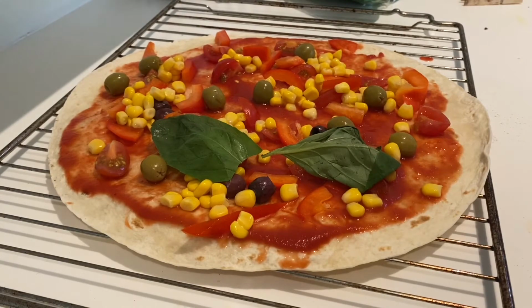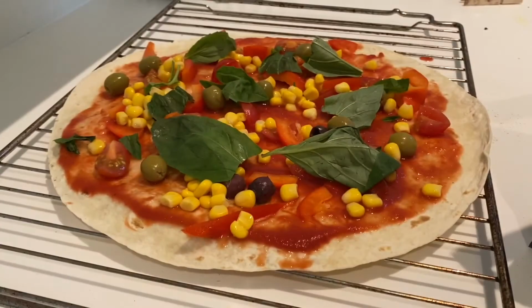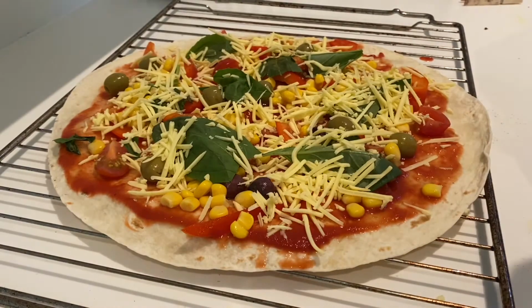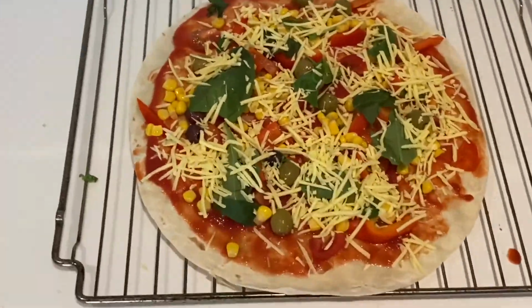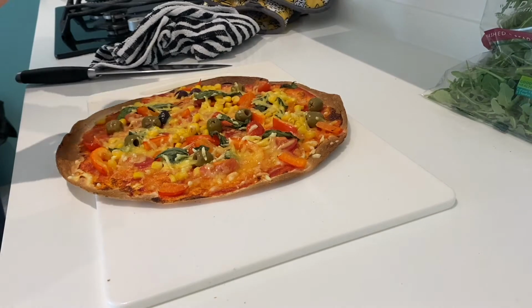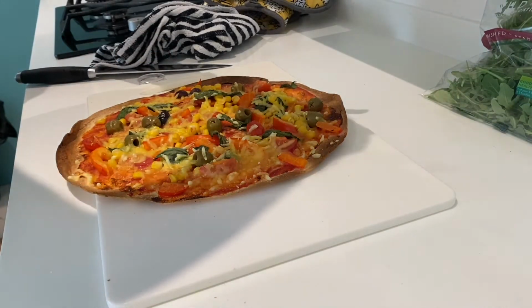I then added on some fresh basil leaves and some Violife vegan cheese. Quite a generous amount there. I actually quite like this vegan cheese. I wasn't sure if I was going to, but it melted actually really nicely. I literally cooked that in a preheated oven on 200 degrees for about 6 to 7 minutes, and it was really nice.